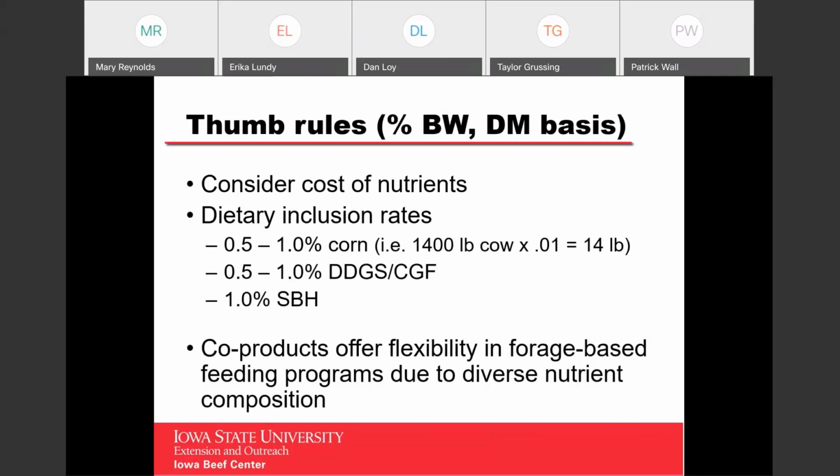This next slide walks through some of our rules of thumb for supplementation on pasture that we at the Beef Center use quite a bit. They're based on a percent of body weight on a dry matter basis. When you're looking at supplementing animals, consider first and foremost the cost of the nutrients, not necessarily just the cost of the feedstuff, but the cost of the feedstuff per pound of protein you're giving those animals. That way you can account for the nutrient density of that feedstuff as well.